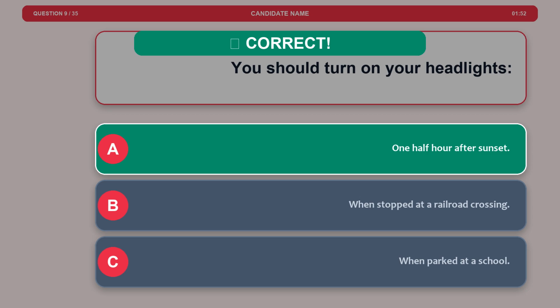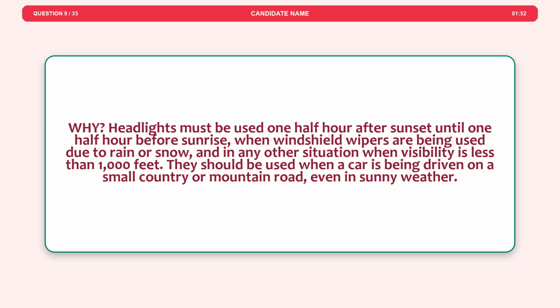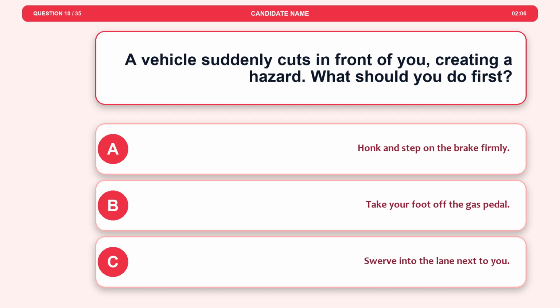The correct answer is option A, 1/2 hour after sunset. Explanation. Headlights must be used 1/2 hour after sunset until 1/2 hour before sunrise, when windshield wipers are being used due to rain or snow, and in any other situation when visibility is less than 1,000 feet. They should be used when a car is being driven on a small country or mountain road, even in sunny weather.